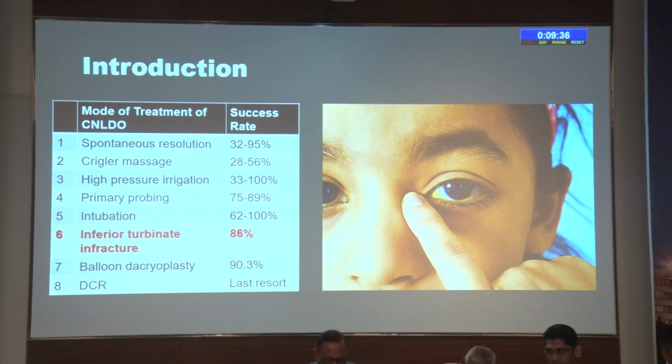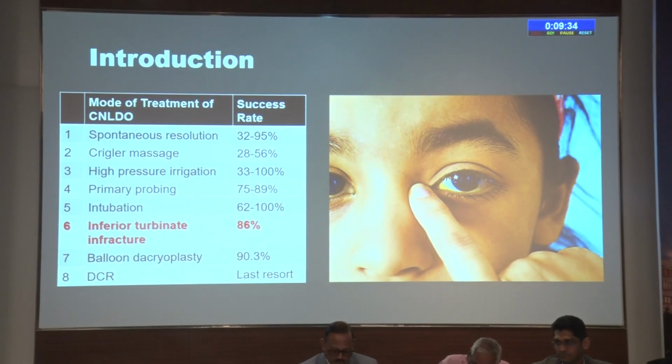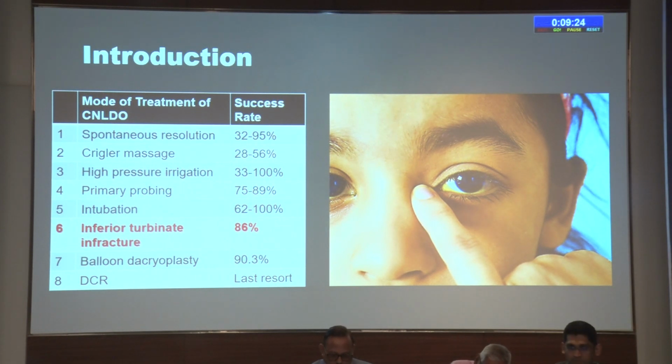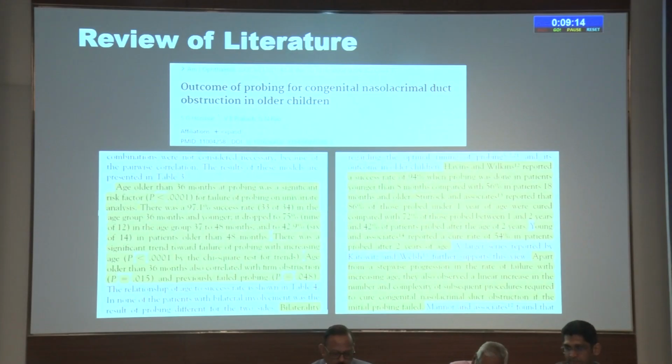Congenital epiphora presents in almost 20% of newborns, with 90% resolving in the first year and 60% resolving in the following year. The remaining are diagnosed as congenital nasolacrimal duct obstruction, which is treated with variable interventions with variable success rates.